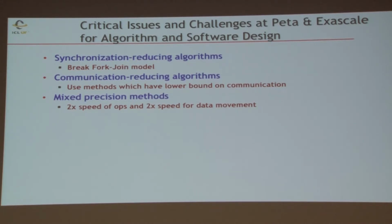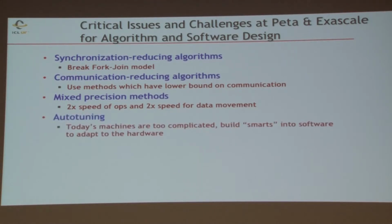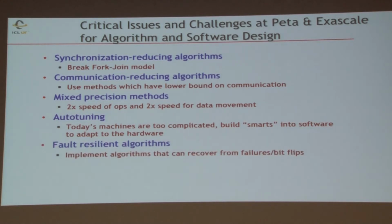So we want to be able to somehow approximate the solution using the lower precisions, and then when you're in the final stages of convergence, perhaps switch to the higher precision to maintain the accuracy. I already mentioned this business about auto-tuning being important, building it into the software to tune to the specifics of the dynamic environment that your software is running on, to adjust to it in a certain way to maximize the performance that we have. And another issue here is about fault resilience.